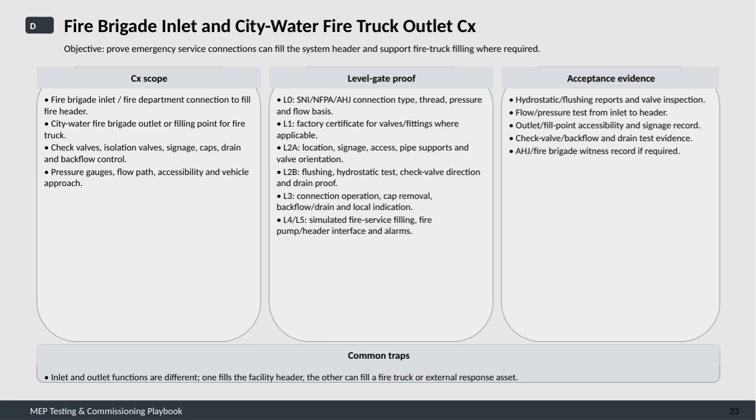verification. For acceptance evidence, we gather reports on hydrostatic and flushing tests along with valve inspections. We also document flow and pressure tests from the inlet through to the header and record inspections of outlet accessibility and signage. Check valve, backflow, and drain test results are compiled, and if necessary, we include witness records from the authority or fire brigade. It's important to note a common pitfall.